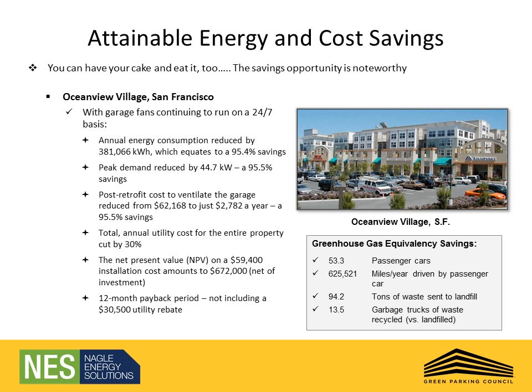The Ocean View Village, a variable flow system was installed there, run on a 24/7 basis, achieved a 95.4% annual savings. And by the way, every one of these projects that I'm going to review have been reviewed by inspecting engineers for the regional utility. And in each instance, on the post-installation side, the motors have been data logged for an extensive period, weeks, at 1 minute intervals to verify the savings. So in this case, 95.4%, in excess of 381,000 kilowatt hours from the baseline of 400,000.